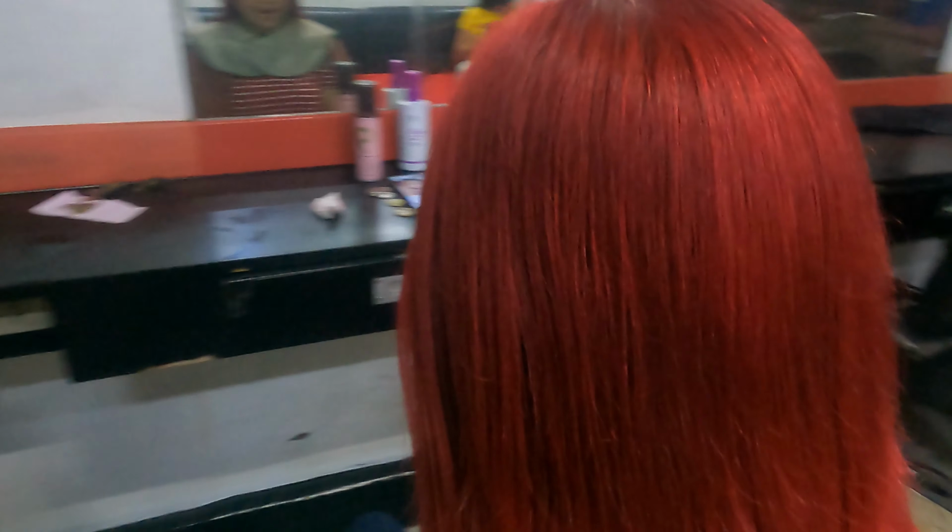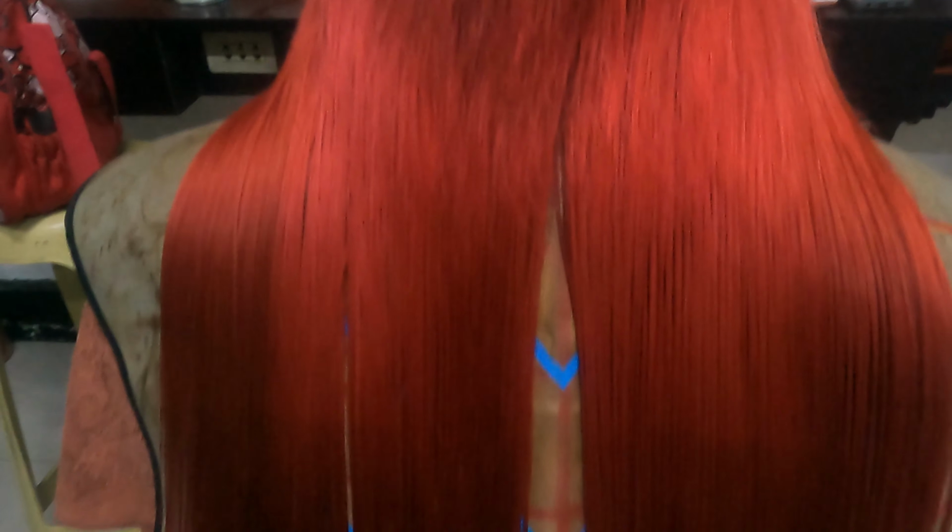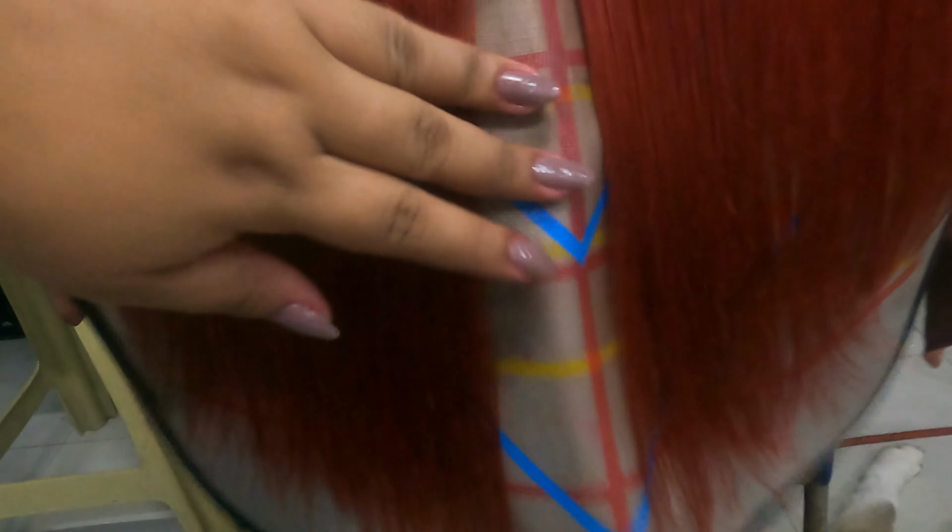Let's show it! We need to see the before. Then this, compare, now. No plancha yet. No iron yet. It hasn't been ironed. So that's the result of RE5 Brazilian. It can revive the damaged hair. But don't expect that it can revive 100% because that is just one sitting. If you do it twice or thrice, then that's it. Perfect. Next procedure is iron.